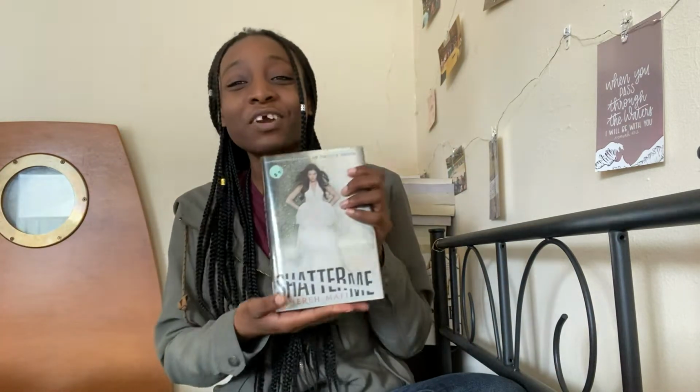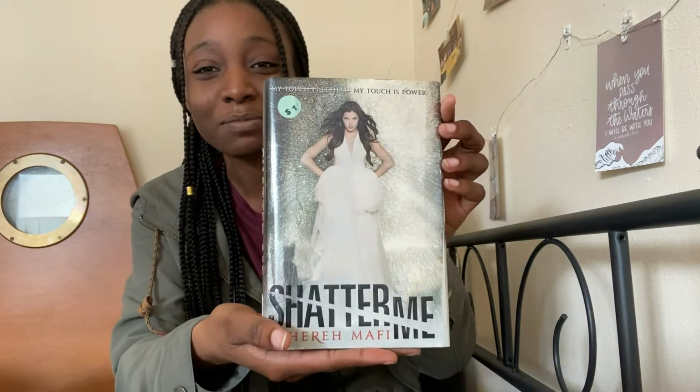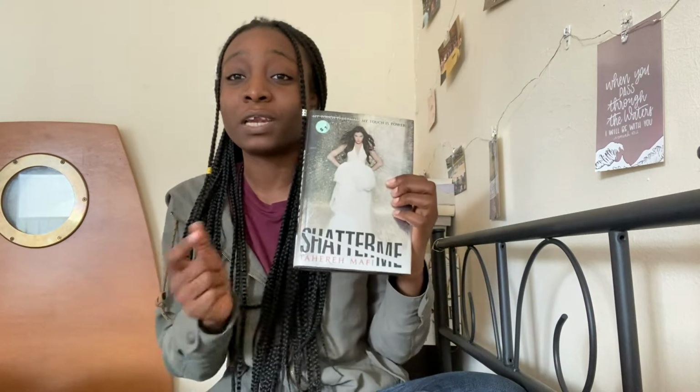So the first book that I bought is Shatter Me. The way I actually got into reading this year was with this series called the Selection series. It's a dystopian romance novel. When I finished that book, I really loved it, and I just really wanted another dystopian book as well. A lot of people recommended this one.